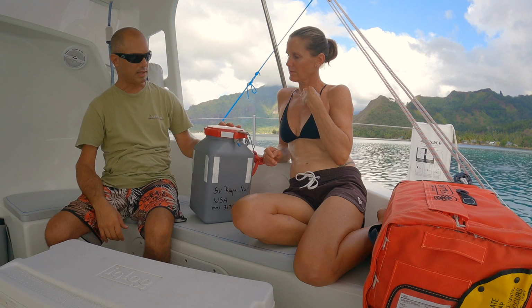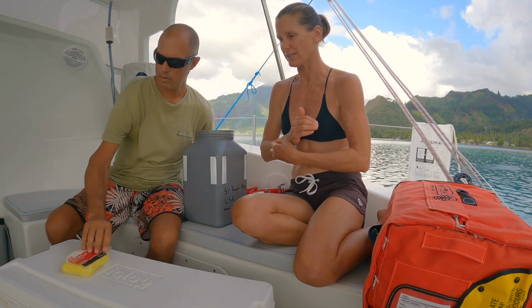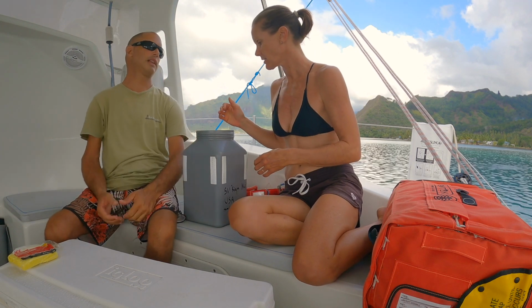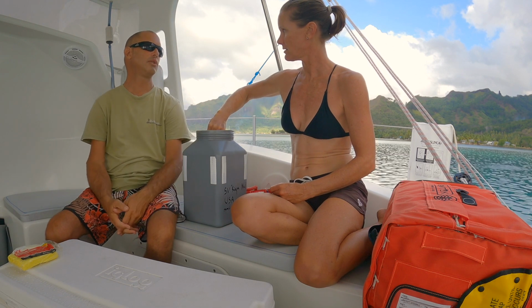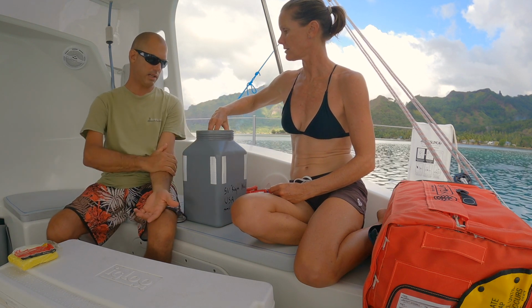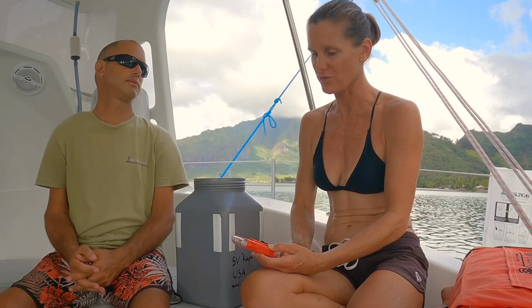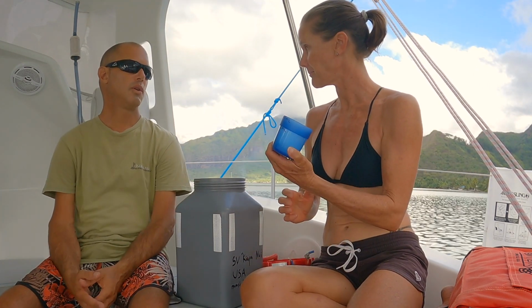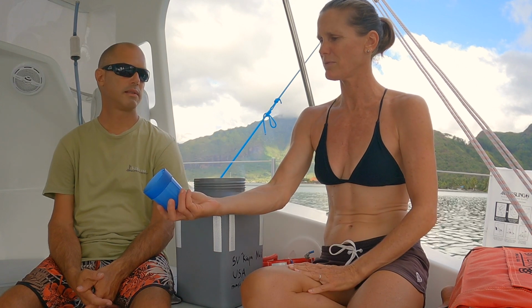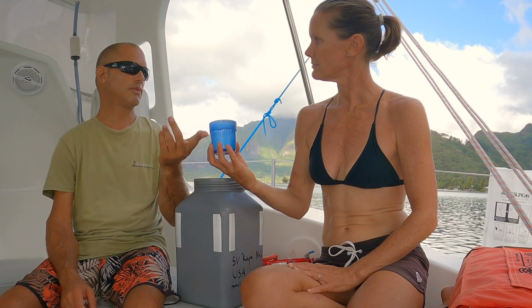So let's go through the contents. Sponge, to get any excess water out of the life raft. It can also be used to collect dew off the top of a life raft, so you have a little bit of drinking water, and potentially as a pad. VHF with antenna. It's waterproof and floating. A strobe light. What kind of strobe light? A Solas, so it's a super crazy bright strobe light. And we've got a cup. For drinking, but you have measurements on there. Yes, 175 milliliters. Primarily, it's used for rationing water.